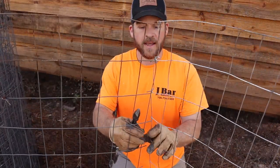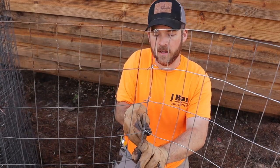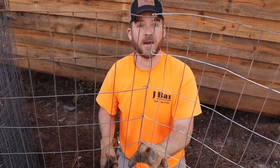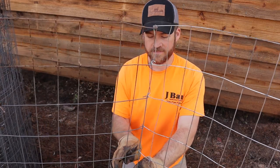Big shout out to my dad for this wire. He had a chicken coop and a chicken run that he wasn't using anymore, and he figured it'd be a much better trade if he just gave me this wire and got eggs. And I thought it was a good trade too, so that worked out.